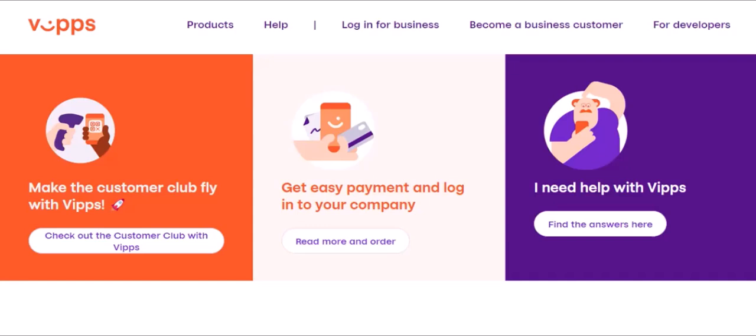Let's dive in. First off, what exactly is Vips? Well, it's a digital wallet that allows you to send and receive money instantly. It's linked to your bank account, so you can use it to pay for goods and services, transfer money to friends, and even split bills. Simple, right? But is it free?